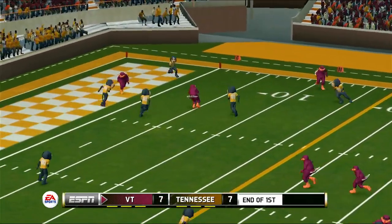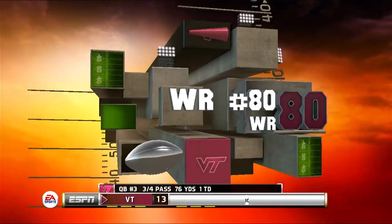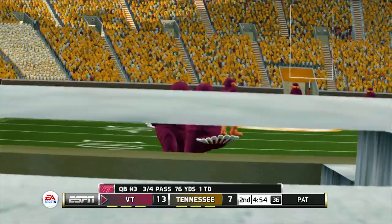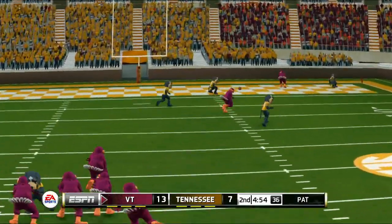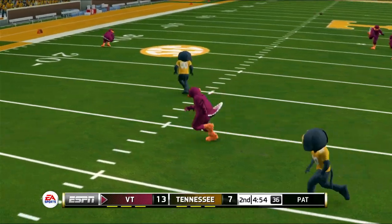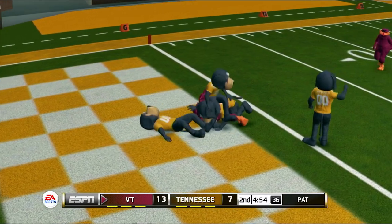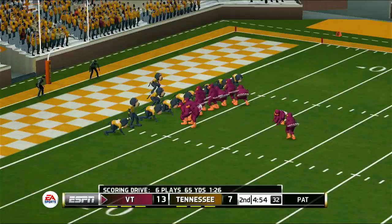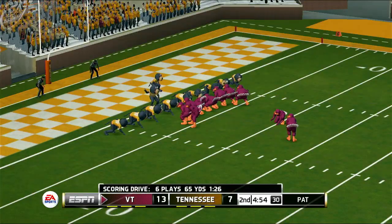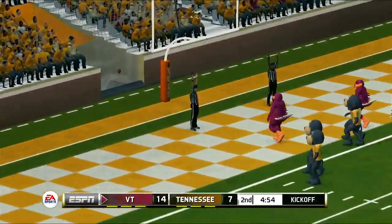Fakes to the back. Slings it. And he will score. What a display of pure speed. You know, anytime this guy touches a ball, he has the ability to go the entire length of the field with that speed. And he adds the extra point.